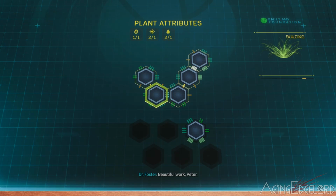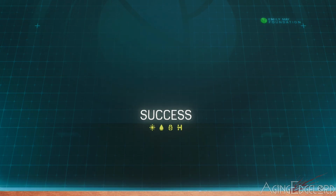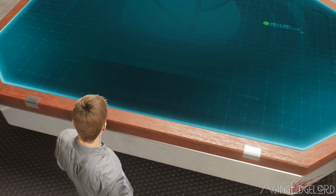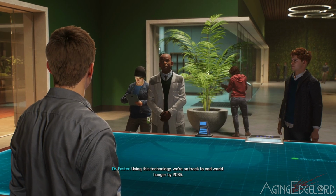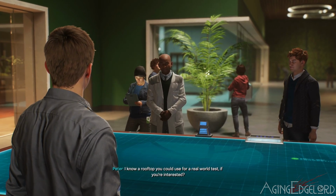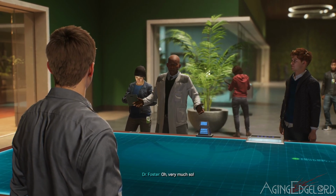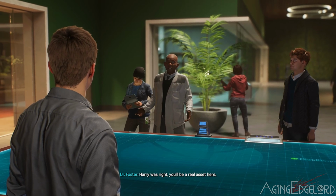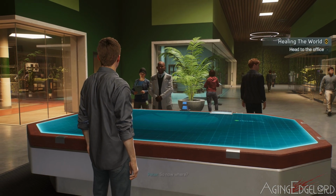Beautiful work, Peter. Using this technology, we're on track to end world hunger by 2035. Wow. I know a rooftop you could use for a real-world test if you're interested. Oh, very much so. Harry was right. You'll be a real asset here. Thank you, Dr. Foster. So now where?